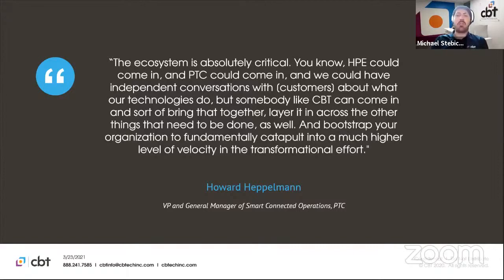That's a very powerful quote because, again, you could go out and work with all these different solutions, but working with one company like CBT who has experts in the relationships to bring it all together is so much more powerful.